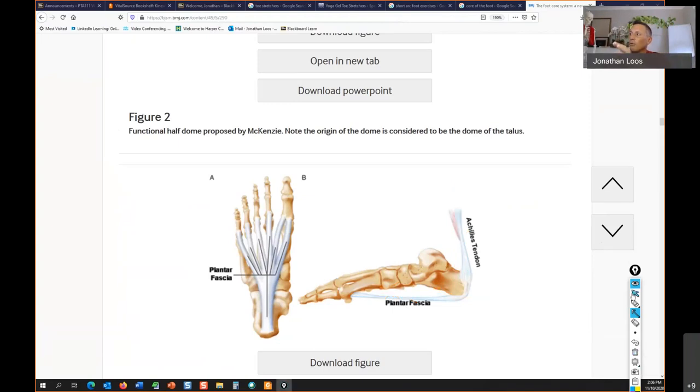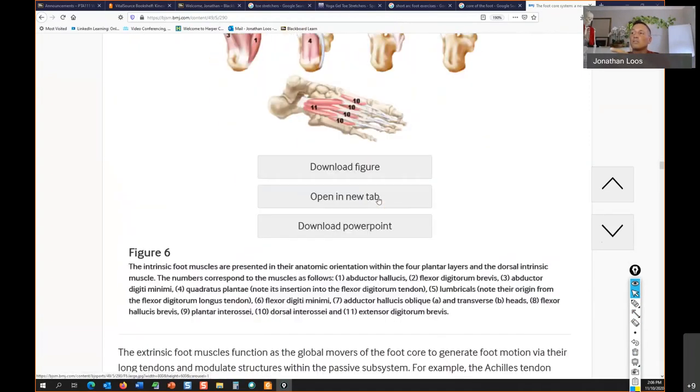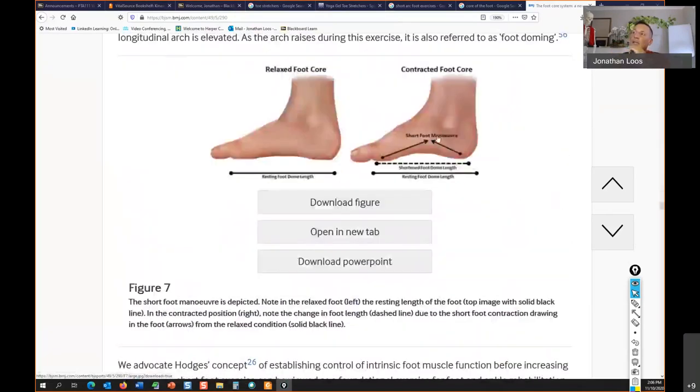Sorry to sound like a broken record, but hopefully that makes sense. It's a great article, it's got great images. It also talks about some of the exercises. You can see the relaxed foot, the short arc or short foot maneuver, where you're trying to bring this end closer to this. But you can see that it's not about the toe flexion. It's about bringing the ball of the foot back towards the heel, not bringing the toe in towards the heel.